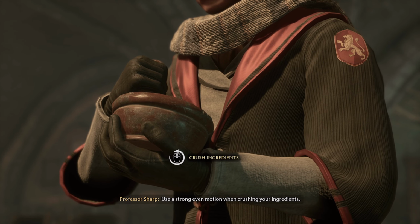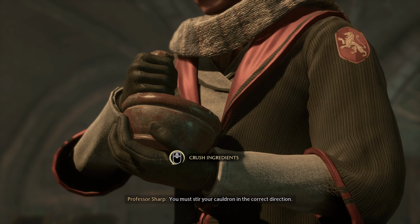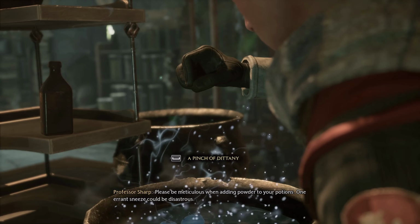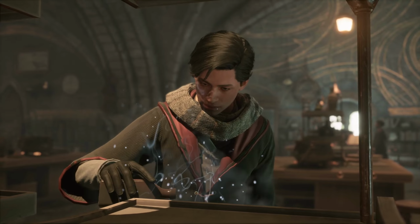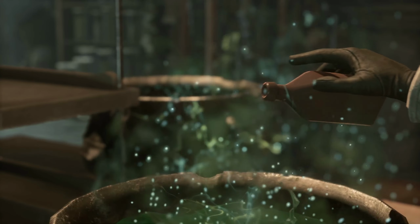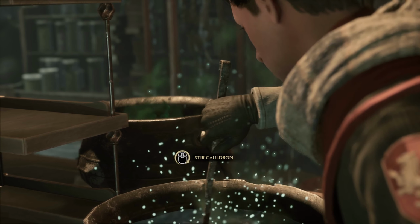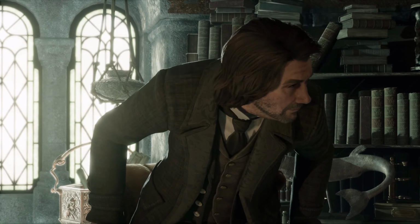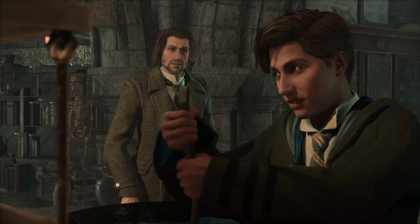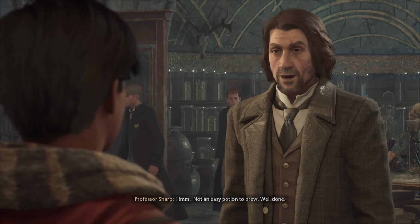Use a strong, even motion when crushing your ingredients. All right. You must stir your cauldron in the correct direction. Okay. Please be meticulous when adding powder to your potions. One errant sneeze could be disastrous. I see most of you have not forgotten how to stir. Not an easy potion to brew.